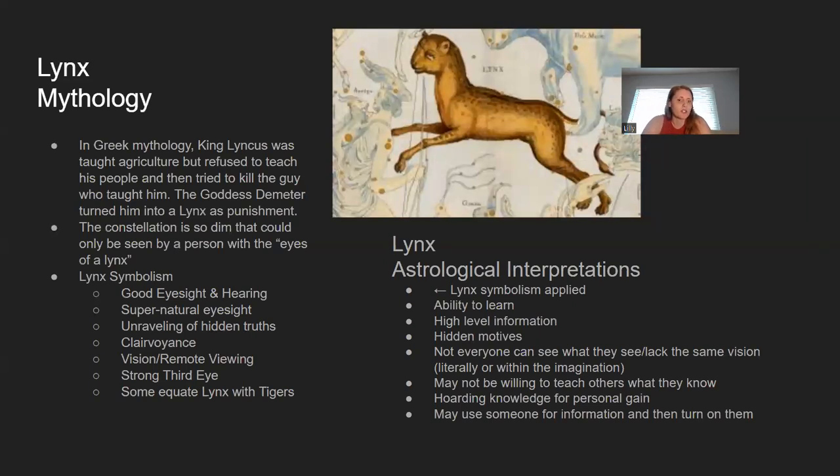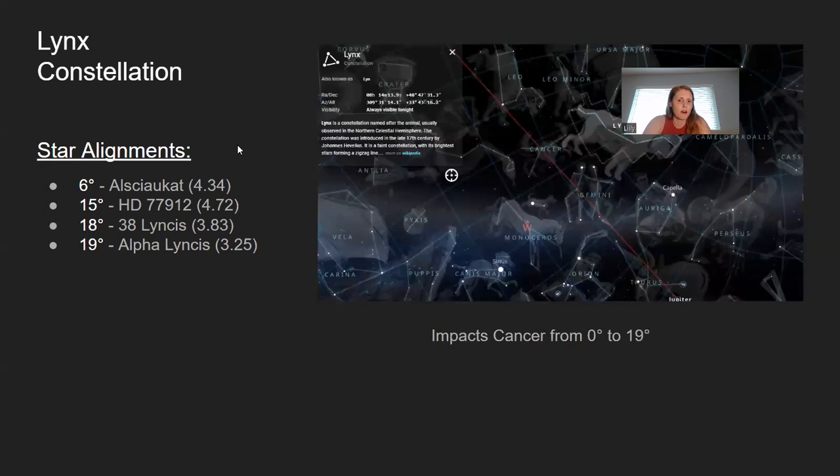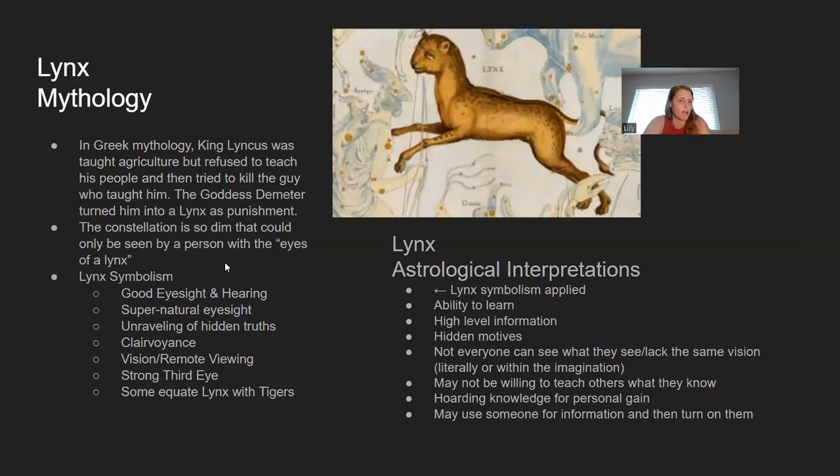All right, the constellation is so dim that it could only be seen by a person with eyes of a lynx, so like really good eyesight. So a lot of these stars, again, are not that bright. The lower these numbers are, the brighter they're going to be, so they're not that significantly bright in comparison to others. Lynx symbolism, good eyesight and hearing. So this person, if they have these alignments, they may have these characteristics.